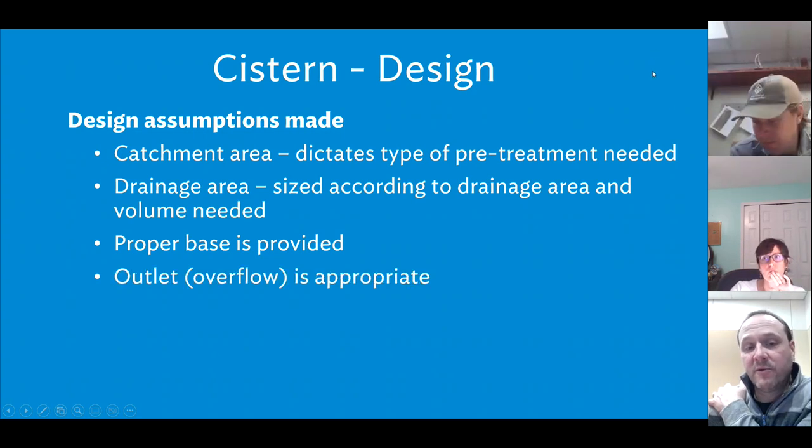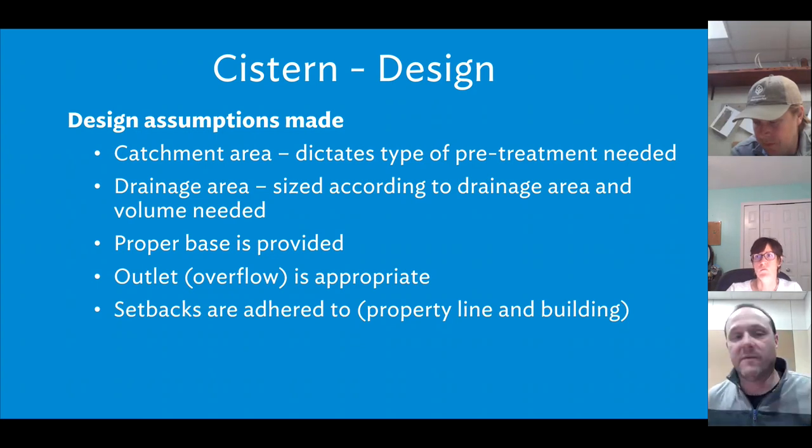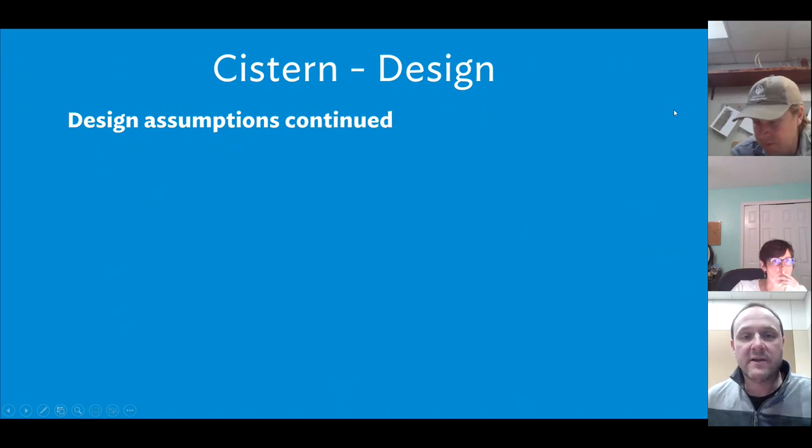We're assuming you have a proper overflow that discharges safely, and that all setbacks related to buildings and side yards and from the street, the right-of-way, are being followed accordingly as well.